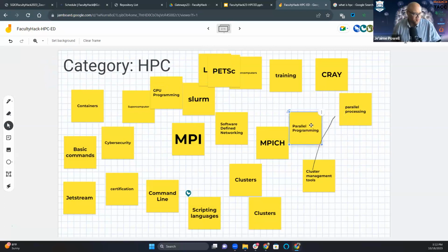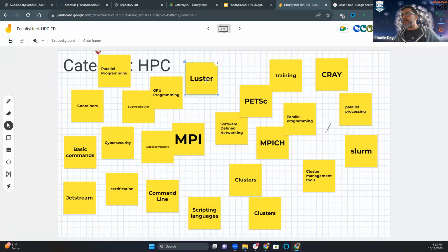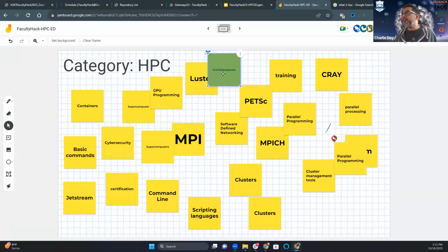What is the name of it? I can see the sticker. Slurm. Perfect. By the way, if anybody is curious on what some of these terms are that are going up there, let us know. And then maybe the person who put the term up there could give us a definition. Grants proposals.